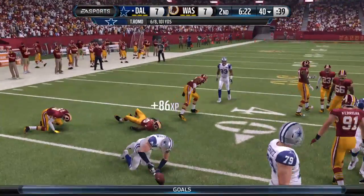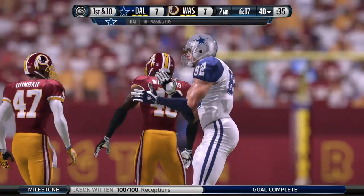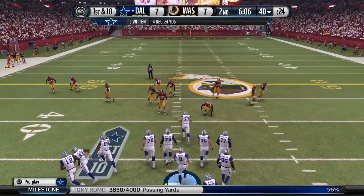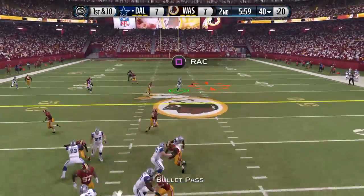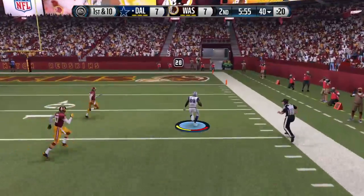And gains maybe 4. When you run that drag route across the field, it is not as easy as it looks. You're running fast. You have to catch the football right in stride, and you cannot see what's in front of you. Romo stepping back into the shotgun. Bryant's got it on a pass that had some heat.